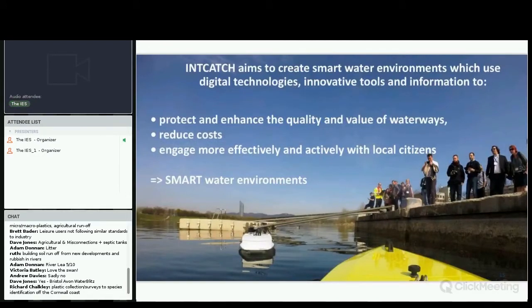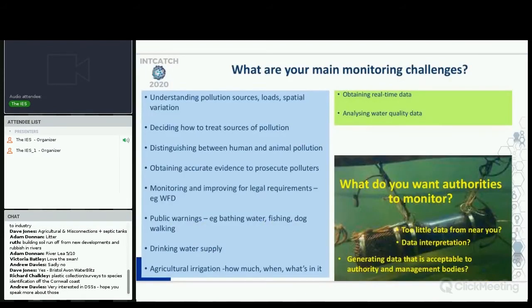So what we're hoping to do is protect and enhance the value of our waterways, reducing costs as well. If you've got a boat, you can collect far more data in the same time frame, or even a shorter time frame, than you can by sending a man out to a catchment. Actually creating effective data will allow you to make decisions about where pollution is coming into your catchment, and also help engage and empower local communities to get involved in data collecting about catchments that they're concerned about. Moving towards this idea of smart water environments as well.